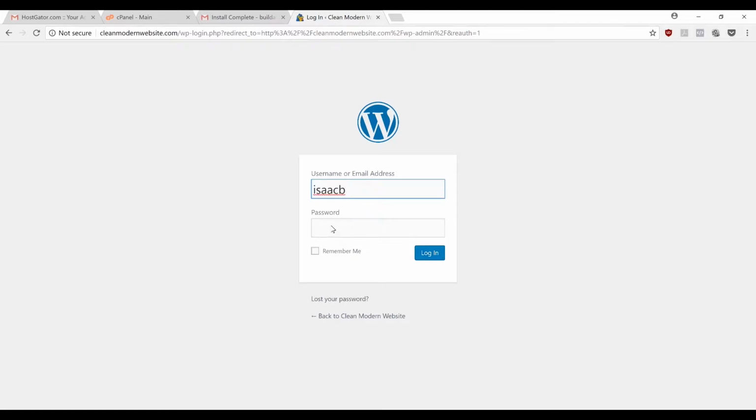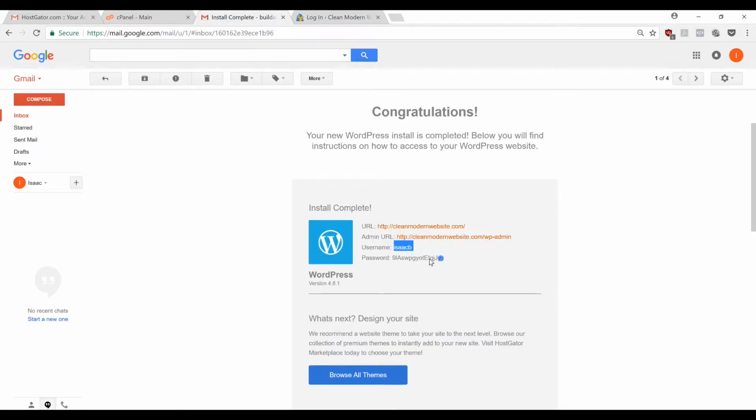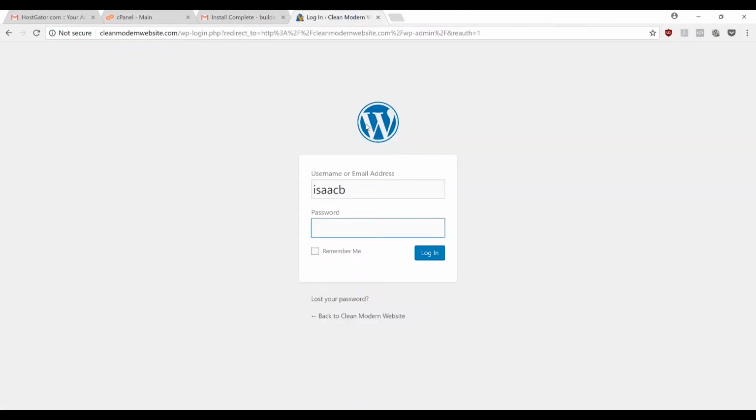Then go back down to your password. Oh, and look at this, we've got some crazy password. I hope Isaac shows me how to change that. Yes, I will. We're going to put your password in here. Now I'm going to build the anticipation, because once we hit this login button, our website is going to officially be live. So we're going to click it in 3, 2, 1, and go.